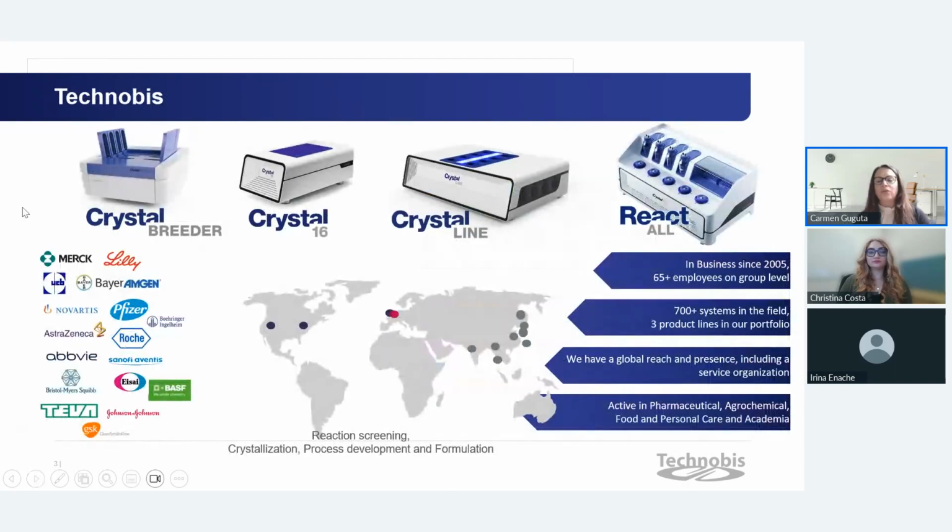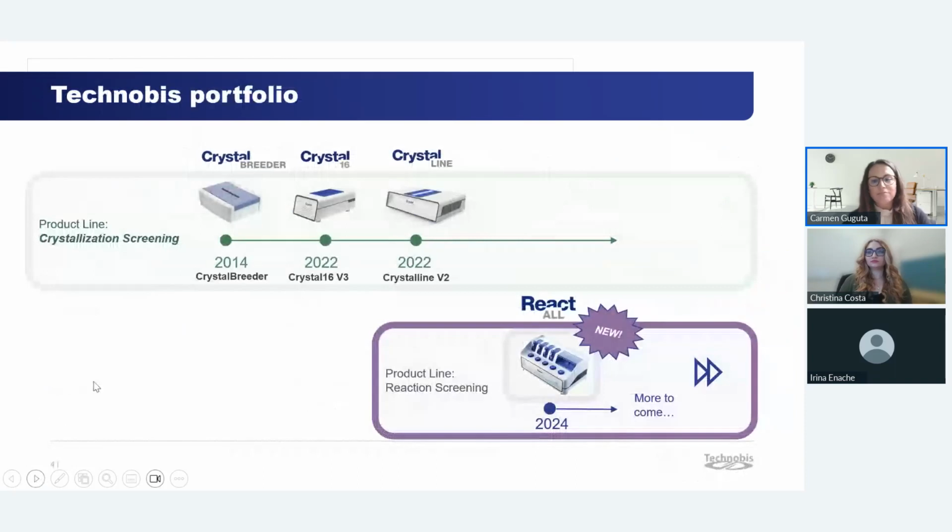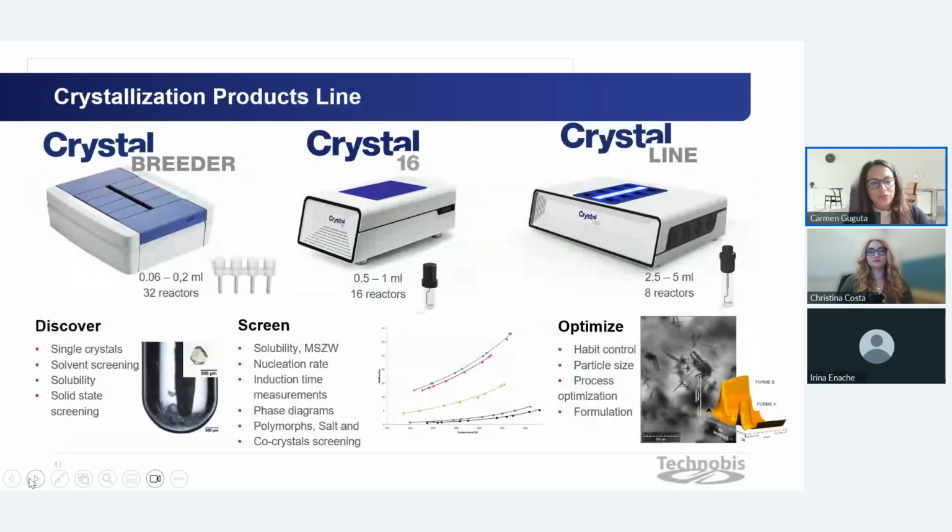Now, just shortly, for those that do not know Technobiz Crystallization Systems, we are a company located in the north of the Netherlands. We have been on the market since 2005 with more than 700 units sold worldwide. Recently, we have 2 portfolios, one for crystallization, process development, and formulation, and a second portfolio for reaction screening. This is the new one, recently introduced with the instrument Reactor. On the crystallization product line, we have 3 instruments.